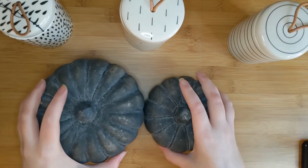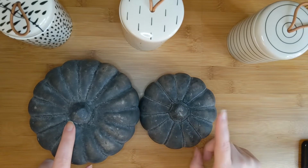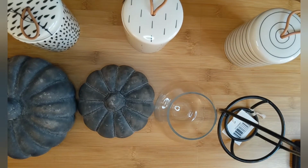I just love these. Again, I knew that this one was going to be too big for either the trough or the driftwood. This one may fit on the driftwood. We'll have to see. But I might have to revamp some ideas about what to do with everything so far that I've received.